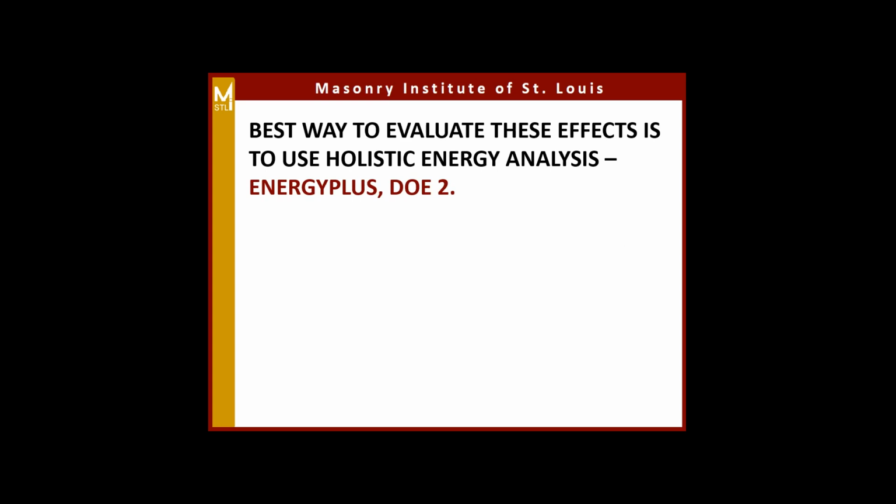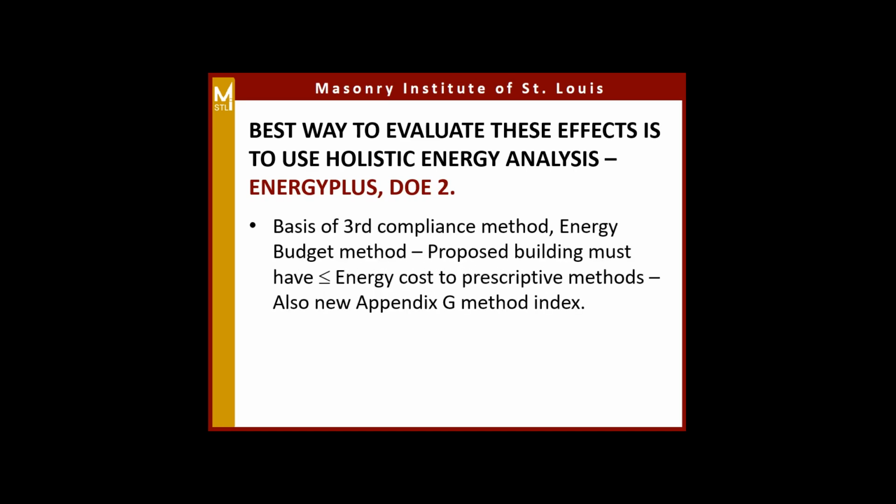Now, the best way, however, to go through and address these conditions is doing holistic building design. The software that I use is generally EnergyPlus. I've used GoTo, I've used a variety of others to do these analyses over the years. This is a code compliance method.